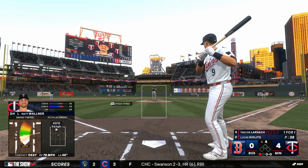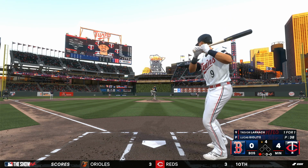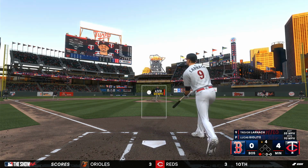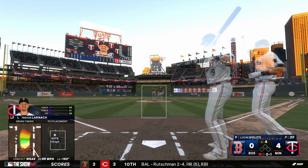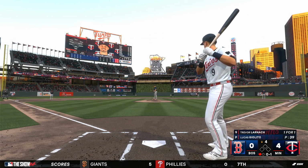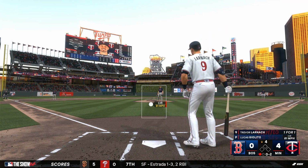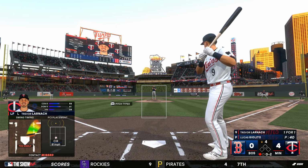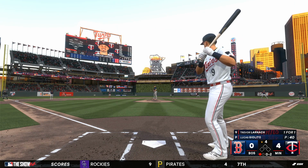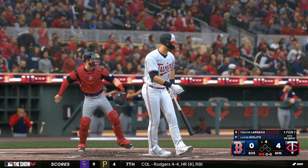Here's Trevor Larnach. Singled and scored his first time. And a foul ball. Larnach measures 6 feet 4 inches. 27 years old. He's been on a terrific run at the plate, hitting over 350 in his last 10. One down, base is empty. Cuts and misses. It's a strikeout.